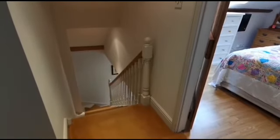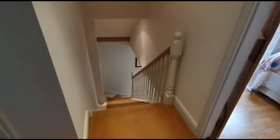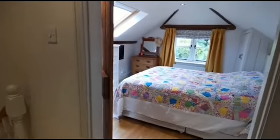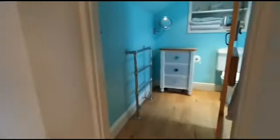So here we are now at the top of the stairs, and as you can see you have got a slight turn at the base and then a very straight incline to get to this point. Now we have got the two rooms at the top, with the master bedroom being in one direction on your left, and then towards your right is the family bathroom.